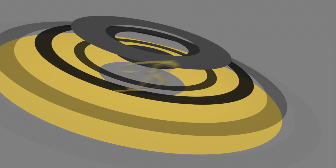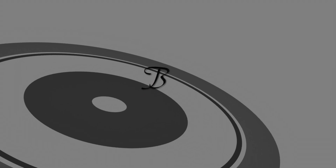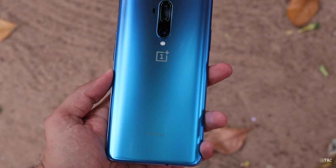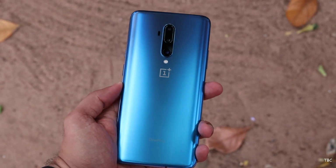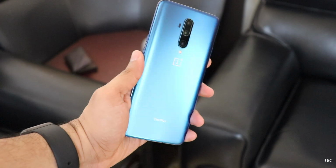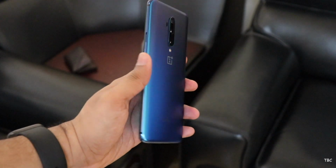Let's review it. The OnePlus 7T Pro is the flagship phone that OnePlus is selling right now. Well, based on rumors, we should be getting the OnePlus 8 Pro soon, but as of now, this is the best phone that you can buy from OnePlus, and the big question is whether it's still worth buying in 2020.